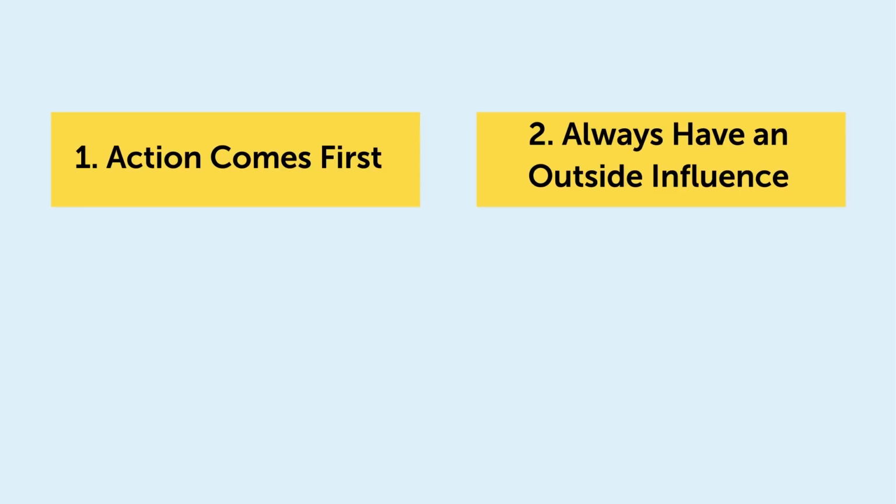So, let's recap. 1. Action comes first. 2. Always have an outside influence.